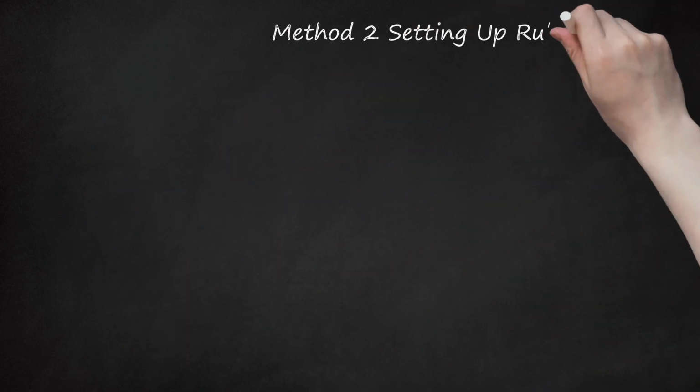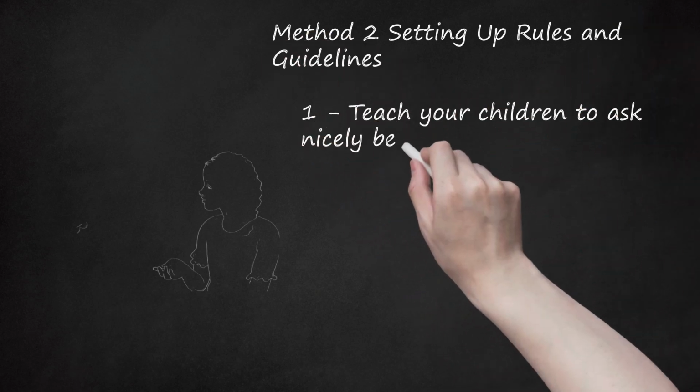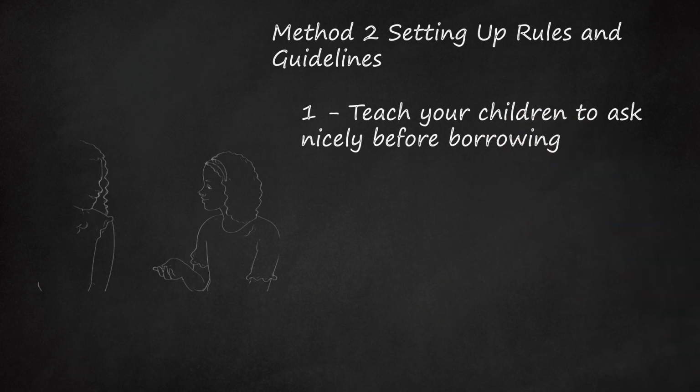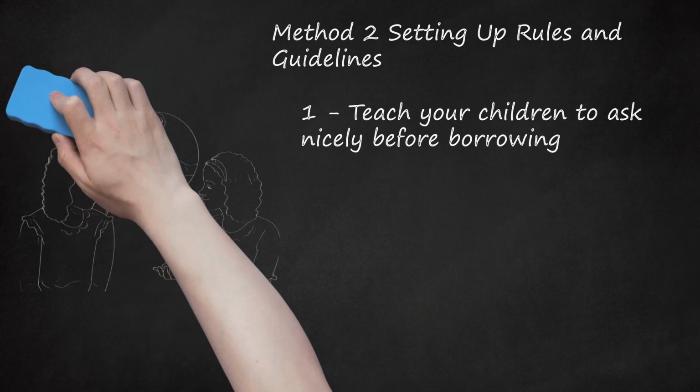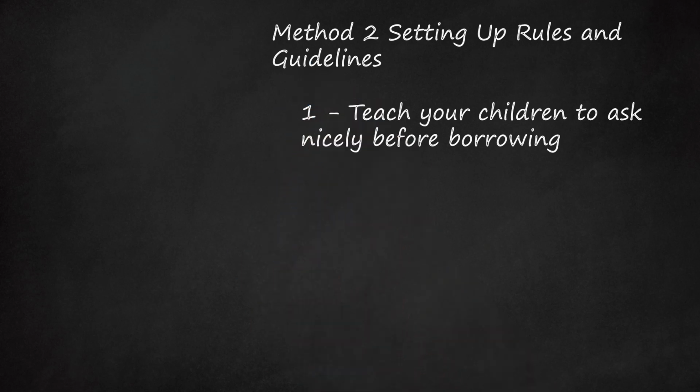Method 2: Setting up rules and guidelines. 1. Teach your children to ask nicely before borrowing. One way to avoid conflicts over toys and possessions is to make rules about borrowing possessions. Teach your children to ask each other nicely if they can use their siblings' toys or possessions before borrowing them. Reinforce the idea that even if the sibling isn't around, they still need to ask the parent for permission before using the toy. Let each child have a few special toys that they don't have to share unless they want to. Make sure they also have a special place to store these toys.